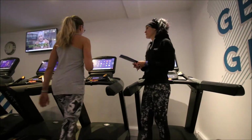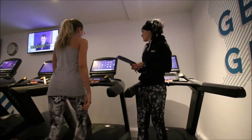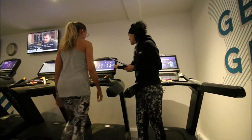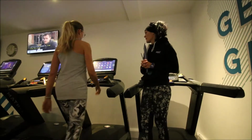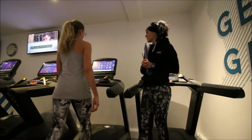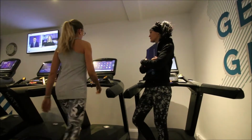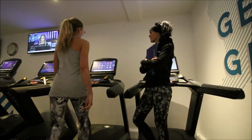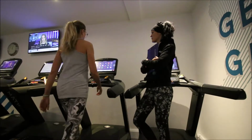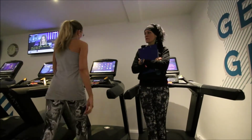Even with the walking, time is going faster. I didn't expect it, but it is going faster. A little bit faster, but you feel okay? So you normally walk a little bit slower. Back okay, no pain? You don't feel any discomfort? No, it's really good.